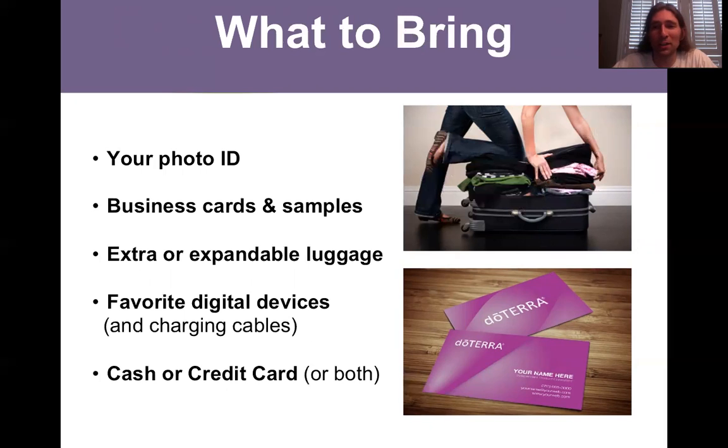Extra or expendable luggage. Now this one's pretty important because you're going to be bringing stuff back home. If you get a convention kit, there's booths and vendors everywhere, and they all have convention specials. So if you find something you like, you're going to need room in your suitcase. What a lot of people do is they pack in a smaller suitcase, put it inside a bigger suitcase, and then fly there with a suitcase inside of a suitcase. And then when they go home, they've got 2 full suitcases. We fly as our family of 5 out to Utah, and we always bring extra bags because we need them for the way home.